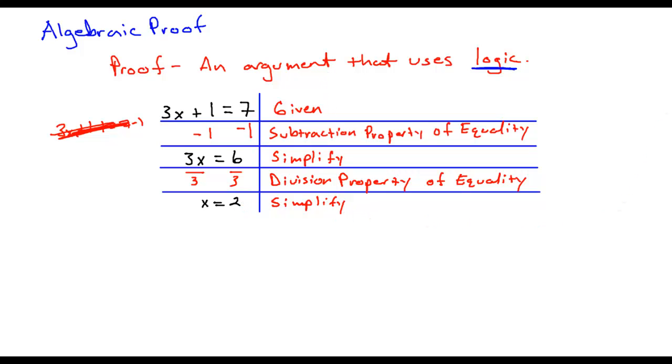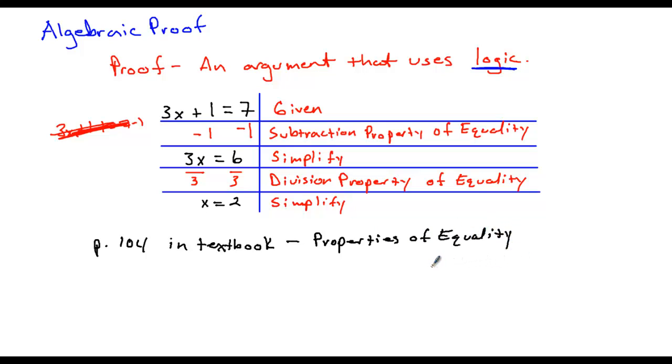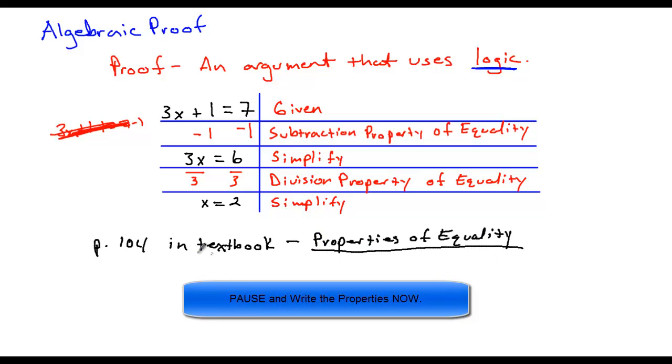So what I want you to do right now, and this is not going to be popular, and that's okay, because this isn't a popularity contest, it's a math contest, is on page 104 in your textbook. You don't need to write this down because you're going to do a lot of writing here in just a second. There's a table that says properties of equality. Okay, you need to write down every one of those properties of equality right here in your notes.